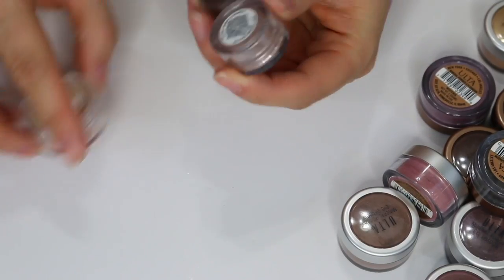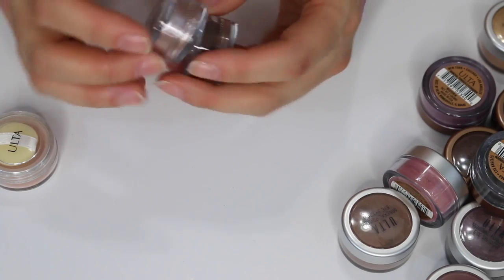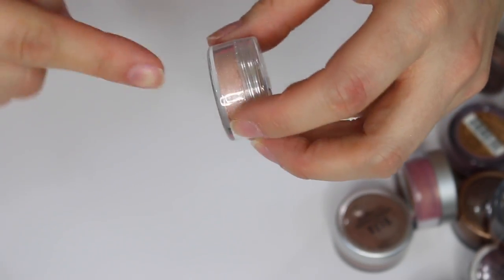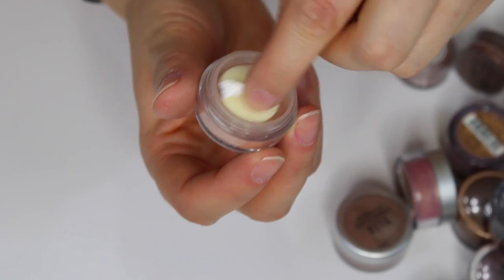These are like little gifts with purchase from years and years ago, so these are a little bit smaller. So this one's Gleam. This one is Embers. And then this is a little pink shimmer powder. I think you can use it on the body or wherever you'd like. And I don't think I've opened it. No, I have not opened this one.